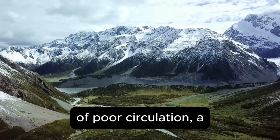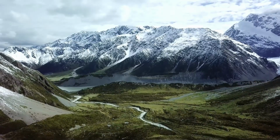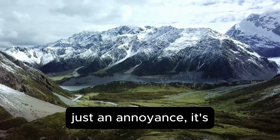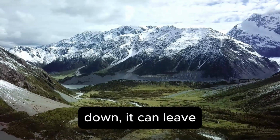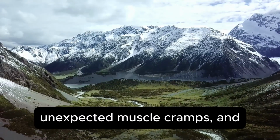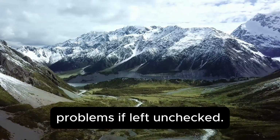These are subtle signs of poor circulation, a sneaky issue that tends to creep up with age. But it's more than just an annoyance, it's a silent risk factor. When blood flow slows down, it can leave you feeling drained, trigger unexpected muscle cramps, and over time, even increase the risk of heart problems if left unchecked.